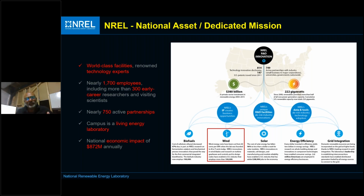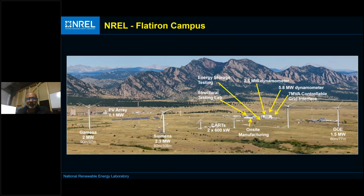On the left here, you see a list of things that NREL has and the economic impact that it brings annually to the national economy. And we have about 1,700 employees, distributed across the different areas that we're doing research in. This is a real quick picture of where we are.